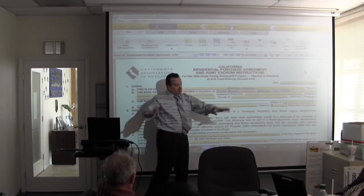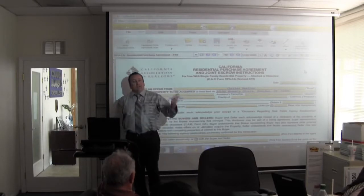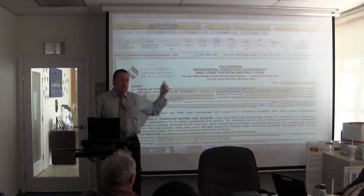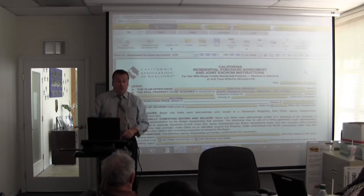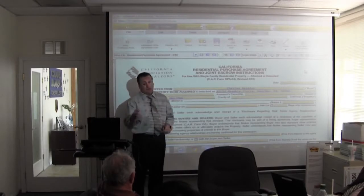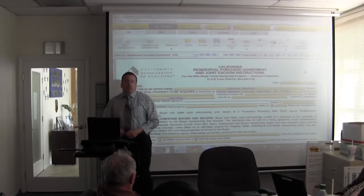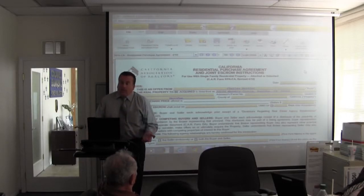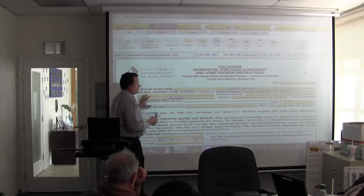And again, I know I'm talking really basic elementary stuff here. And joint escrow instructions. So is it important that this contract or agreement is filled out properly? Yes. For two reasons. Number one, it is a contract. It is legally binding between your buyer and your seller. And also, it's your escrow instructions. Don't screw it up.